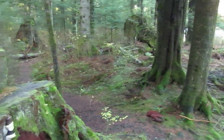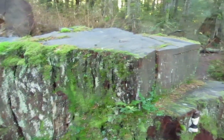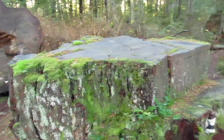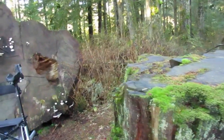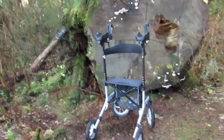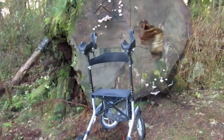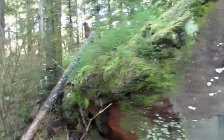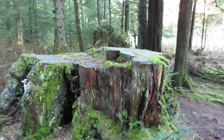Got a little bit of noisy traffic here because I'm getting ready to enter Totem Park, or the Sitka Historical Park. This is a great big tree that they sawed down years ago because it was blocking the parking lot. Anyway, they say it was about 700 years old. That's a big tree. Kind of just dropped it out there. Well, I'm gonna head out now and explore the park trail.